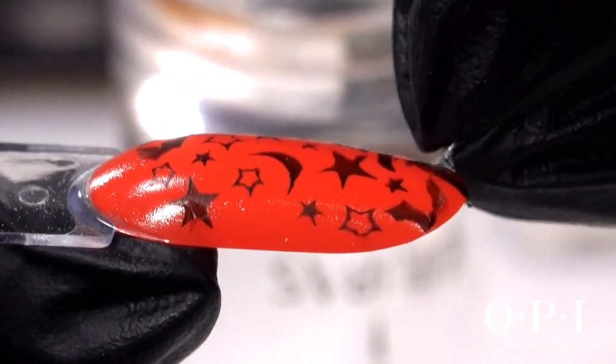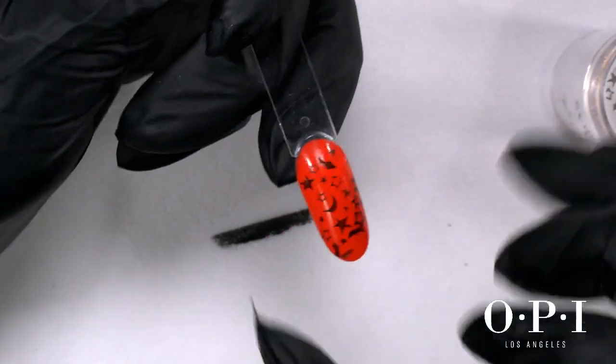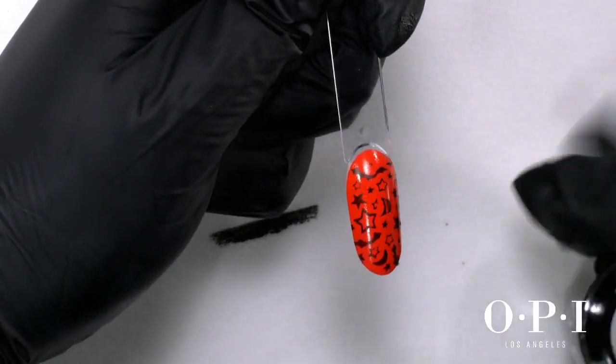And I'm just going to remove that little guy. I don't want him there. And just press down anything that frays out. How cute is that? I love it. All right, and you want to let that completely dry. I already have one that I did here earlier, and then I'm just going to top coat it.